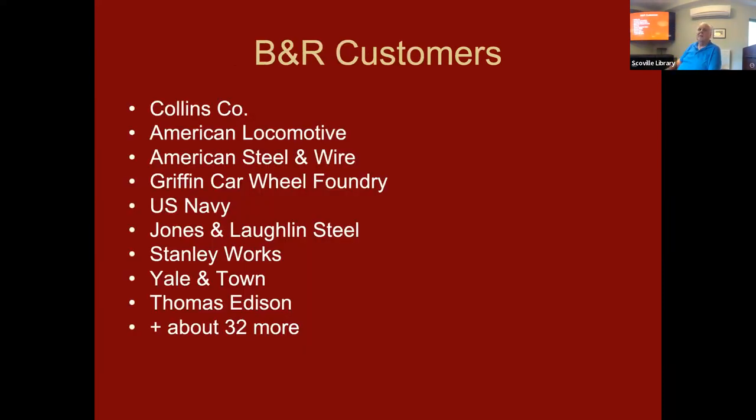Some of the customers: Collins and Company. Those of you who know your Civil War history, remember John Brown and his pikes? Collins and Company made the pikes, and they were made from Salisbury iron. And you can go to the museum in Collinsville and see some of those pikes. American Locomotive, American Steel and Wire, the U.S. Navy, and Yale and Towne. There's a big article in Connecticut History about Yale and Towne, I think this month. Lockmakers. And then an improbable customer of all, Thomas Edison.